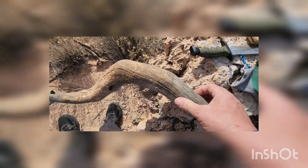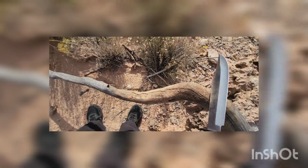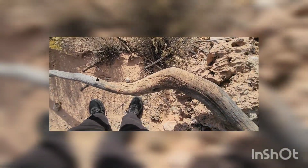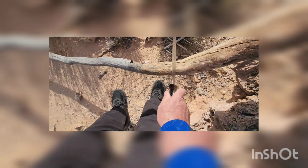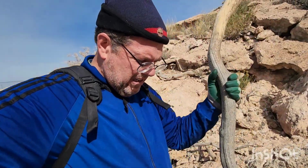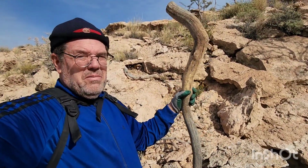All right, so I cut it off at the angle right there. Could have cut it maybe a little bit more, and I kept this. Now I'm gonna take the back of my knife and scrape off this stuff so it's nice to handle, and then we'll get going. A lot of stuff on here. I'll use the back of the knife, not the front. I don't want to dull the blade. All right, so we got a pretty nice walking stick here. Pretty tall, it's as tall as me.